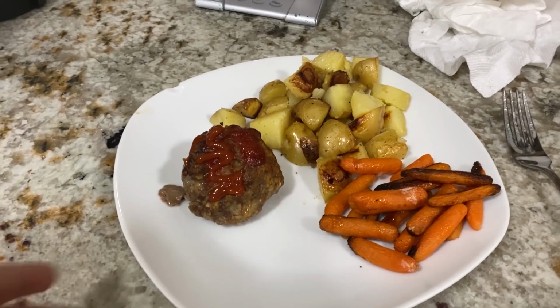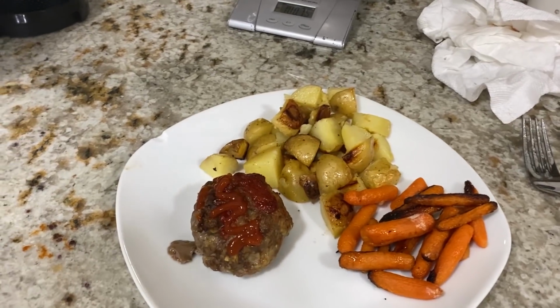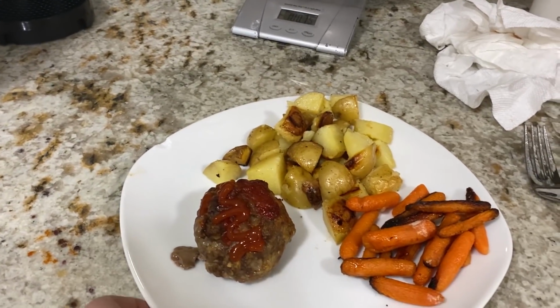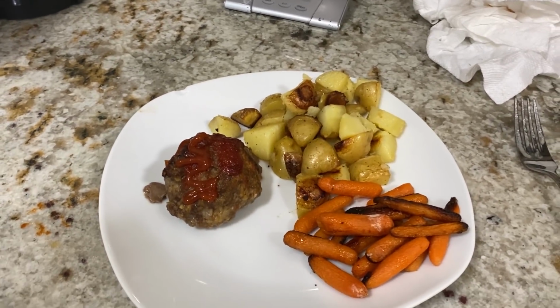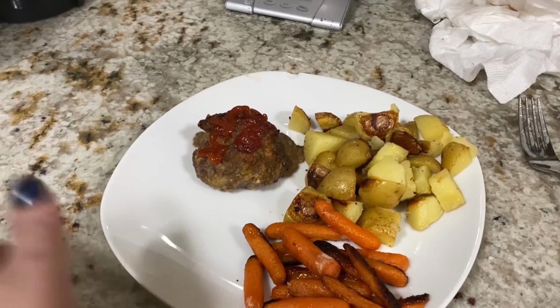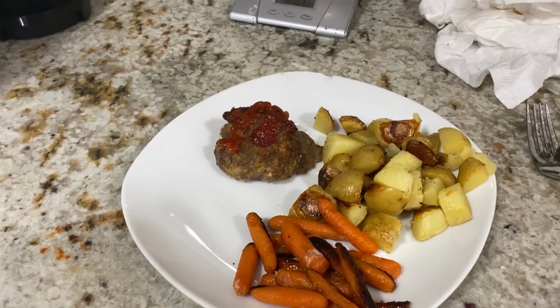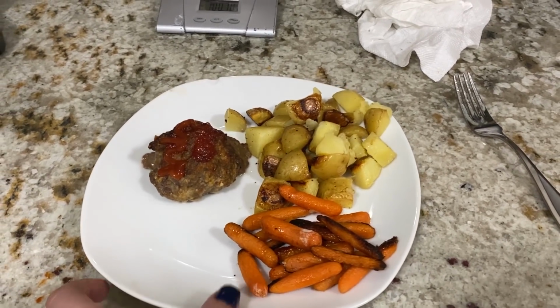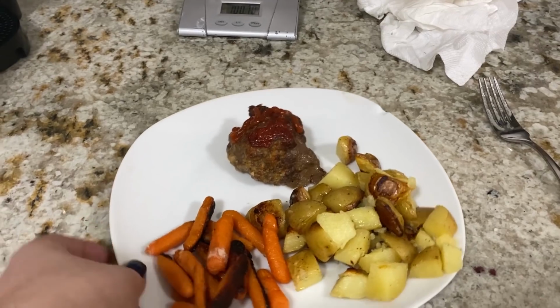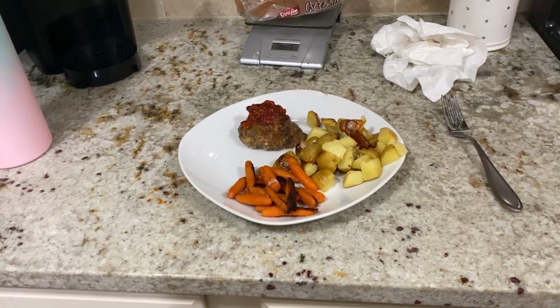So here is dinner. I just made mini meatloafs and I totally forgot to film it because I've just been going crazy today, trying to plan everything and prep everything. So I just kind of forgot. I was in the middle of cutting the potatoes and I was like, oops. But anyways, it's just meatloaf, however you make it. I just made a mini size and I have some carrots, a little burnt, and some potatoes. So that is dinner for tonight.